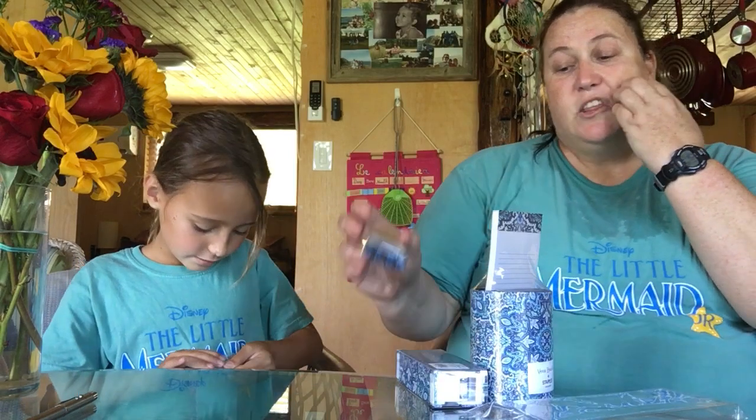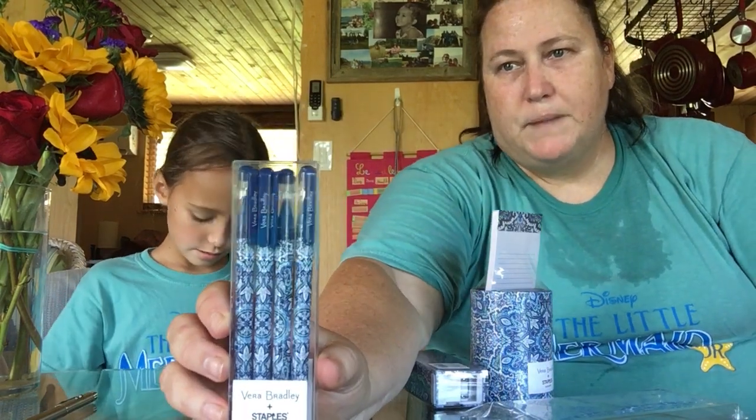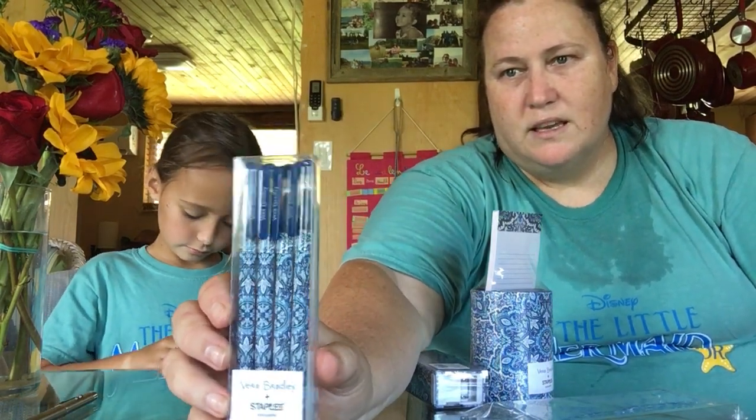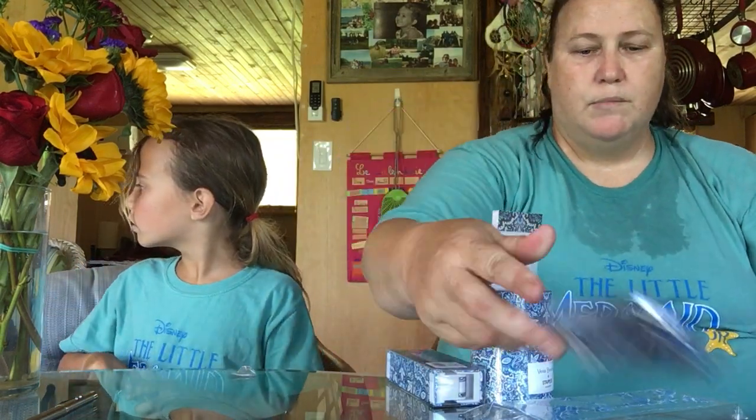Okay, so this other pattern, I got three items. This is Bonbon Medallion Blue. I got a four pen set. So it's just the gel pens in the Bonbon Medallion Blue, which is really pretty. I think that'll go good with all my other mixed blue patterns.